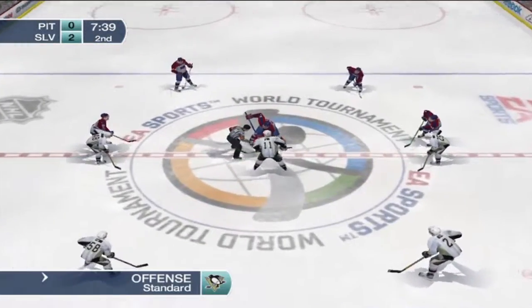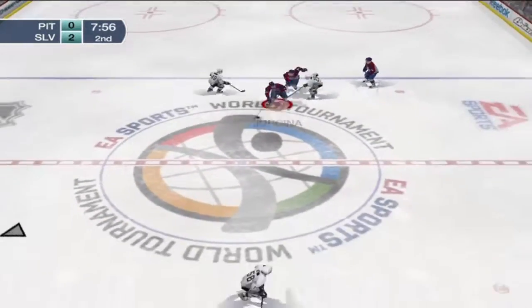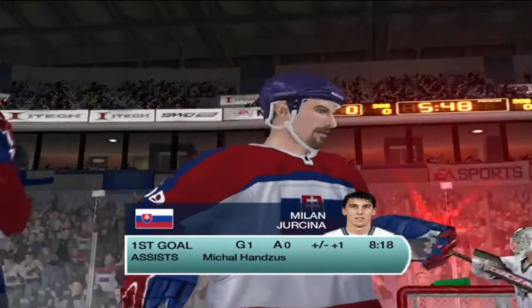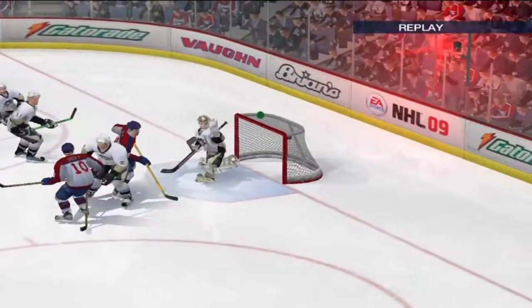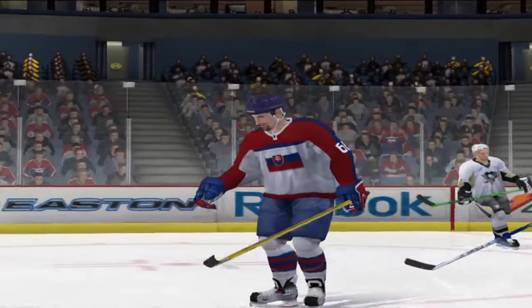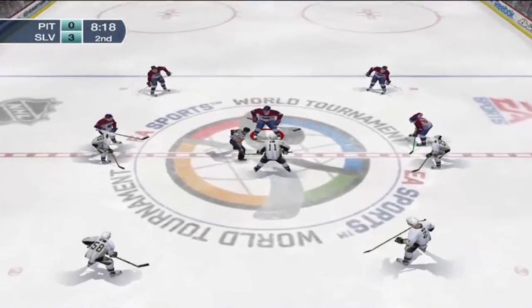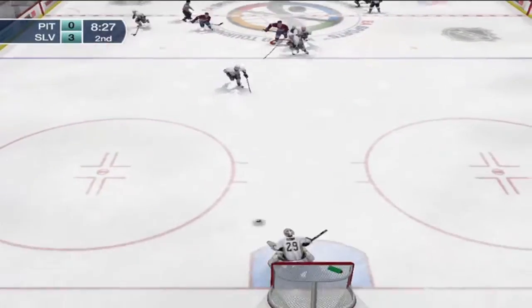Slovakia widens the gap to two goals. That extra goal is very important. Now they have some insurance. He scores, and now their lead is huge. They've got a comfortable cushion now. Yeah, Jim, they've played the perfect game so far, and they need to keep it going against a team like this.